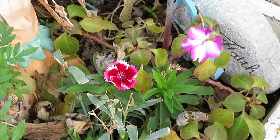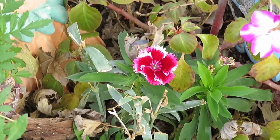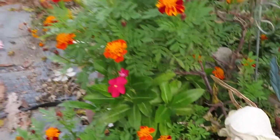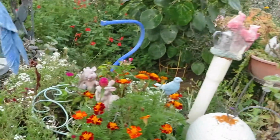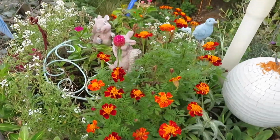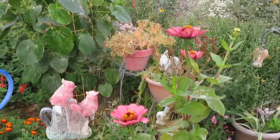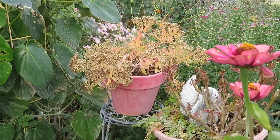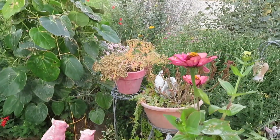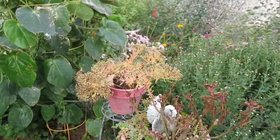Look at this little dianthus right there. It'll bloom profusely probably in the spring, but even in the fall it's got to go ahead and put on that one little bloom for me. I love marigolds, and they're beautiful for fall color. Look at this sedum, how it turned. The sedums surprised me with their beautiful fall color, because I would not have expected it from them, but they make a beautiful fall color.